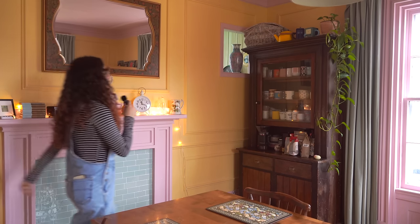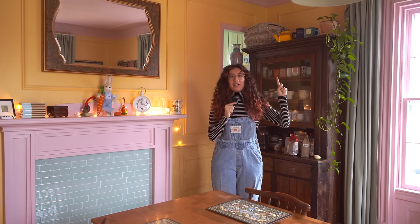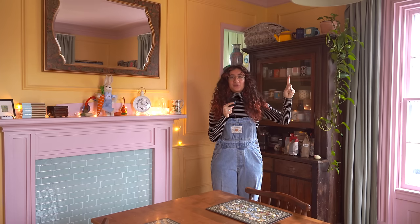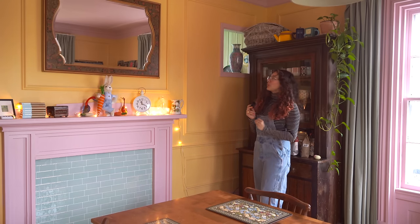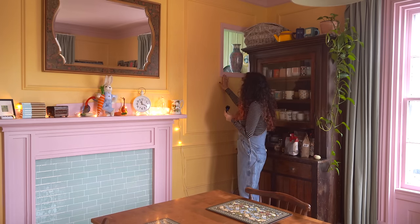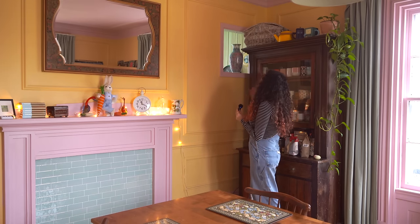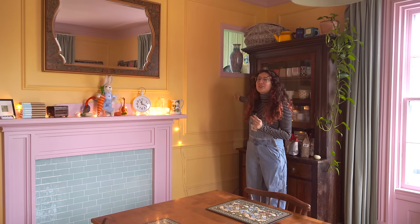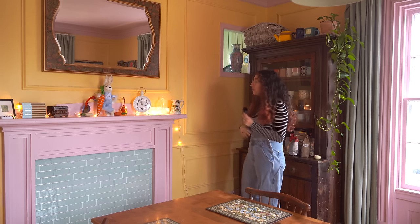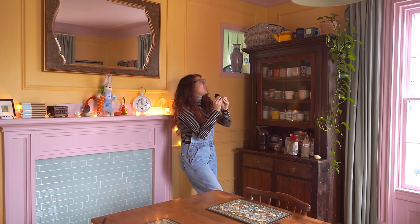Hello, everybody. Today, we are going to be working on this corner of the dining room because I think it's really bad. There's multiple things that I think are not working in this corner. The first is the window. We have hypothesized in other videos what the window from the dining room to the kitchen may be for, but whatever it was for, it's here, it's awesome, and it's being blocked off, which I don't like. So I have a really exciting idea for that, which involves stained glass.